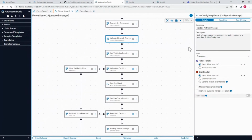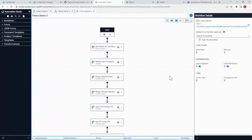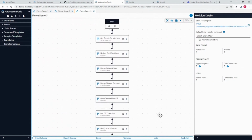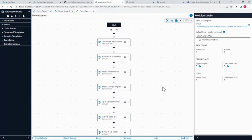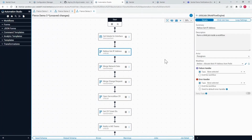Now, let's go to one final step. So we talked about being an end-to-end automation solution. So now we're going to be able to bring in information and integration from a variety of sources, because the end-to-end piece now would include things like, how do we integrate with your ITSM, your change management system? In this case, we're going to use ServiceNow. Getting IP addresses from a source of truth.